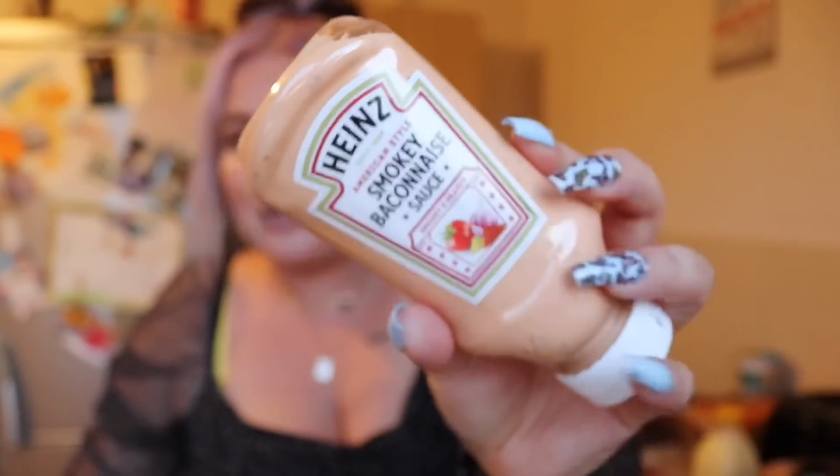Right, let me tell you about this. Has anybody ever tried this? Smoky baconaise sauce. It was £1.70. We don't usually buy it. I like it when it's on offer, but this is like top tier sauce. It's a small bottle. I can't justify it half the time. It's so worth it. It just doesn't go very far. I could probably have half of this on one serving.